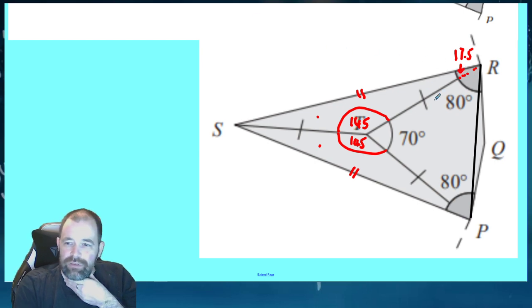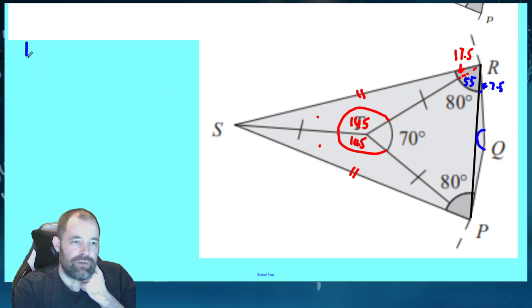This bit here, I'm just going to change colour. So you're looking at this isosceles triangle here, this bit here is going to be 180 minus 17 and a half, halved. So it's going to be 162 and a half, halved, and that's going to be 55. Which means you can work out this angle, because what we're trying to do is work out this angle, if we can work out one angle in the exterior polygon. So 55 plus 17 and a half is 72 and a half. So this is going to be 7.5, and this is 7.5. So to work out this angle here, we're going to do 180 minus 7.5 minus 7.5. So 180 take 15 is 165.